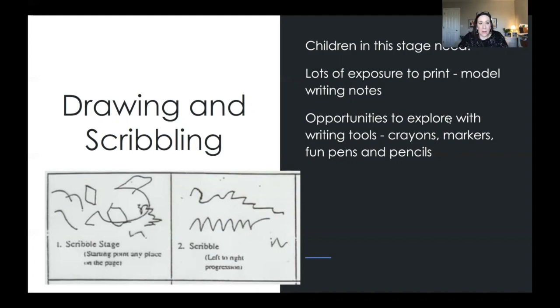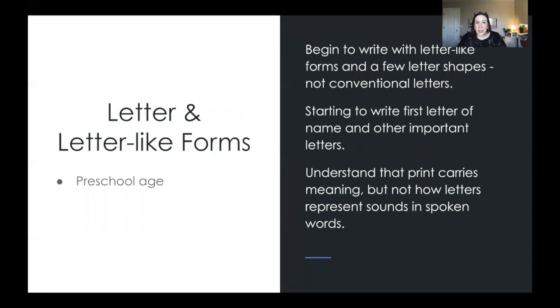Okay. In scribble stage 1, they're starting anywhere on the page. In scribble stage 2, they're starting to learn how to go from left to right. Preschool age, they're doing letters and letter-like forms. So what they're going to do at this point is they may not be making letters, but they may be making symbols that look like letters over and over again, because they're beginning to understand that these little forms that I see on pages have a meaning somehow, and I see them over and over again. And this is also when they start writing the first letter of their name or the first letter of the alphabet, or letters that are meaningful to them.